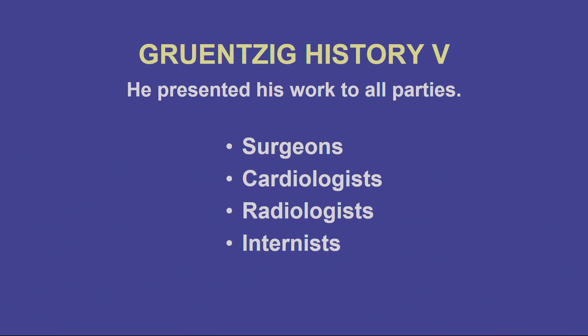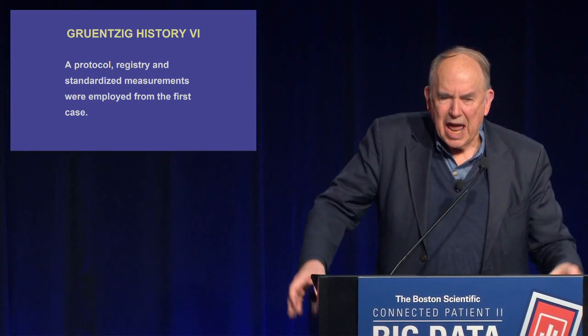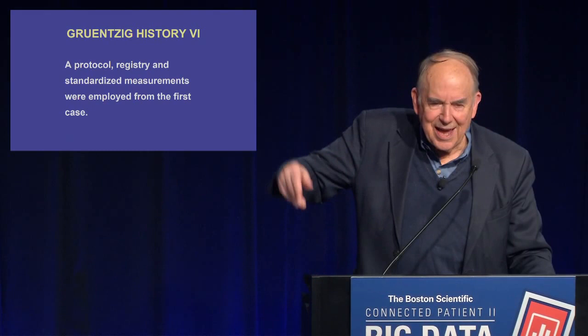And he understated things. An inventor understating? I mean, very, very amazing to watch. He developed a protocol and a registry from the very first case he did. He was monitoring. But he wasn't monitoring the way NIH does or the FDA does. He monitored in a very practical way.